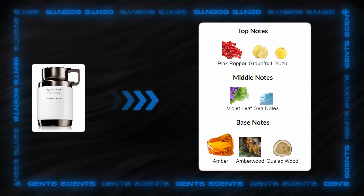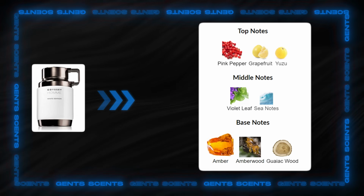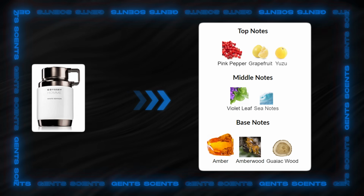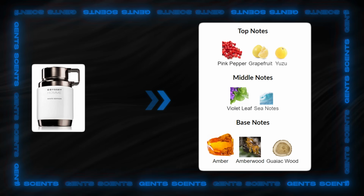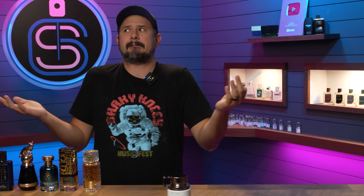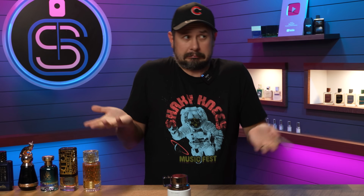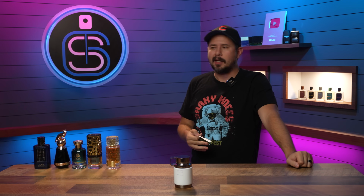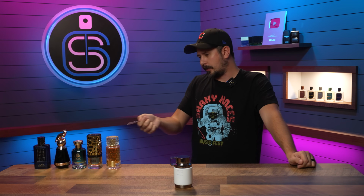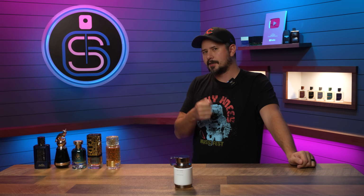And this one's a really well done Stronger With You clone, especially once you start to head into the mid. In the opening, it's not dead on, but it's close enough. What a rip-roaring endorsement. It's close enough. But it really is. The first time I sprayed it on, it was one of those ones that I was like, meh. But then I came back to it and kind of like one of these over here that I was talking about smells better. Oh, this one.